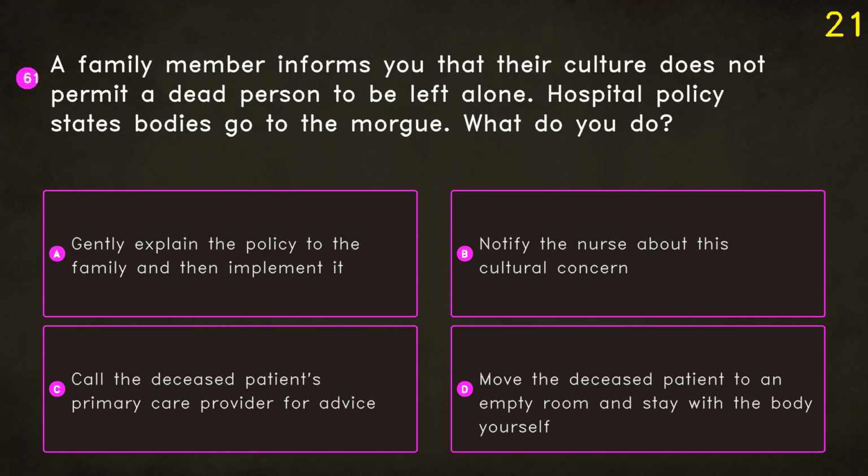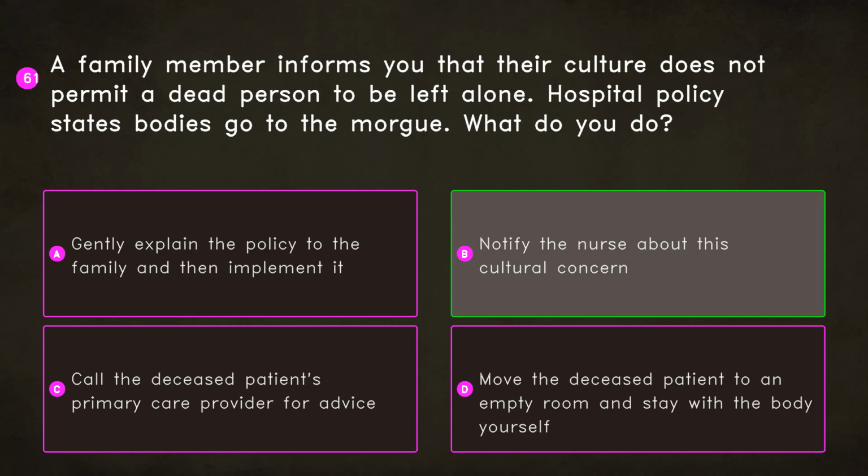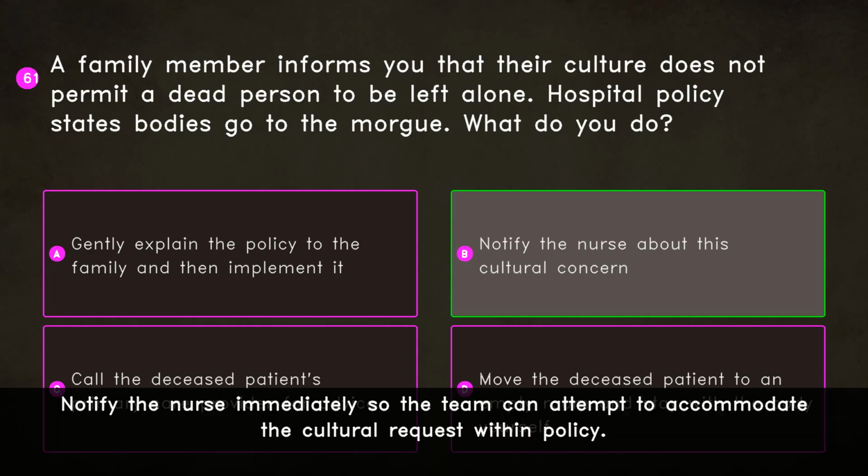Question 61. A family member informs you that their culture does not permit a dead person to be left alone. Hospital policy states bodies go to the morgue. What do you do? A. Gently explain the policy to the family and then implement it. B. Notify the nurse about this cultural concern. C. Call the deceased patient's primary care provider for advice. D. Move the deceased patient to an empty room and stay with the body yourself. The correct answer is notify the nurse about this cultural concern. Notify the nurse immediately so the team can attempt to accommodate the cultural request within policy.